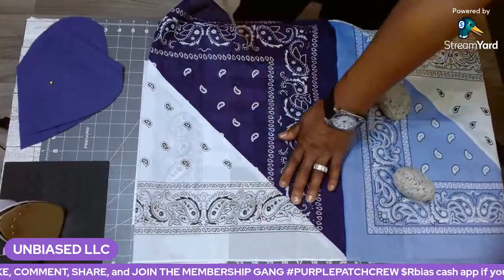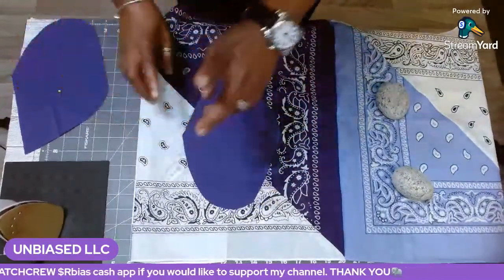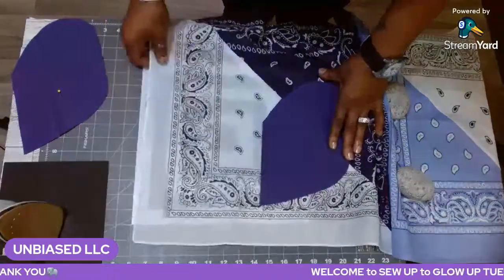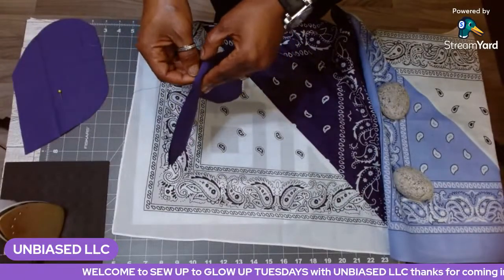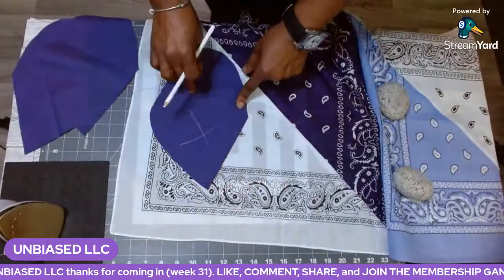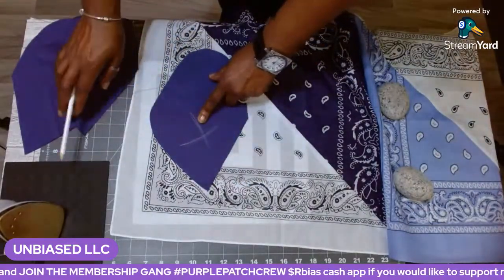Y'all, pay attention. But your girl is using plain fabric, so it does not matter how I cut it. And if you don't care about your pockets being the right way, you ain't got to worry about it. Just cut it. So what I'm going to do for you guys is put an X on my pocket so you know that this is the wrong side. Since I have one solid color, this is considered my ugly side of my fabric, okay?